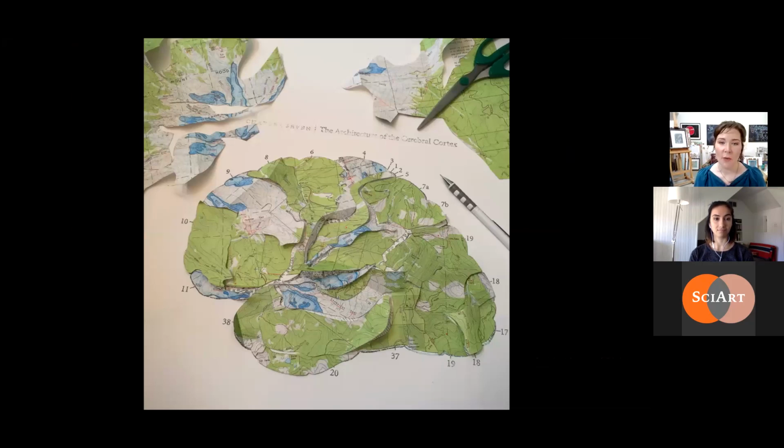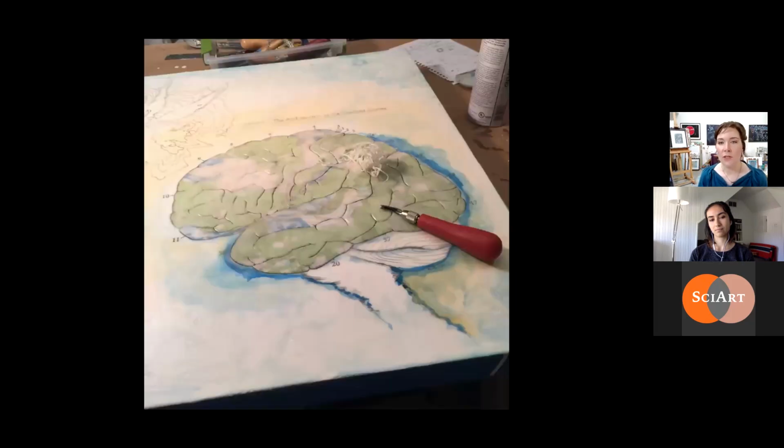And you can see here's a process shot where I took the Brodmann map, which is this classic map of the cerebral cortex. And then I took that wilderness map and I cut it into the different Brodmann areas and then placed them down in a collage and then embellished it with water media, ink, and also material.